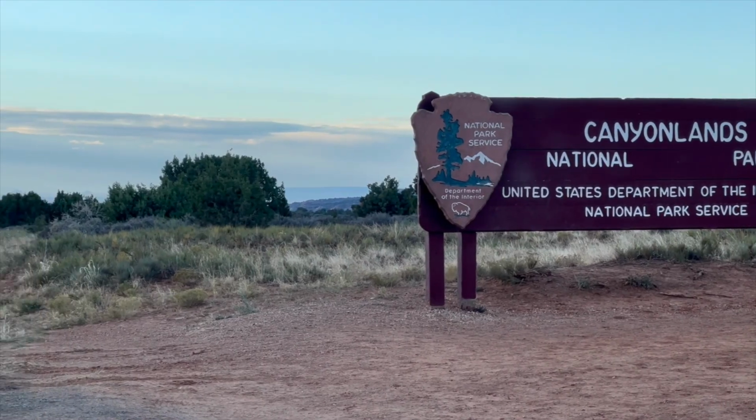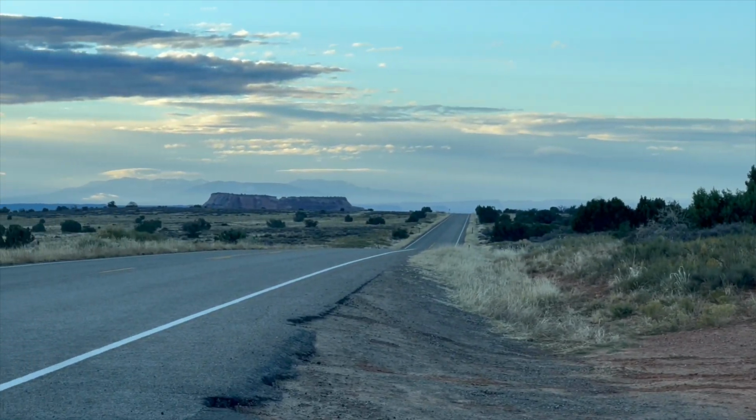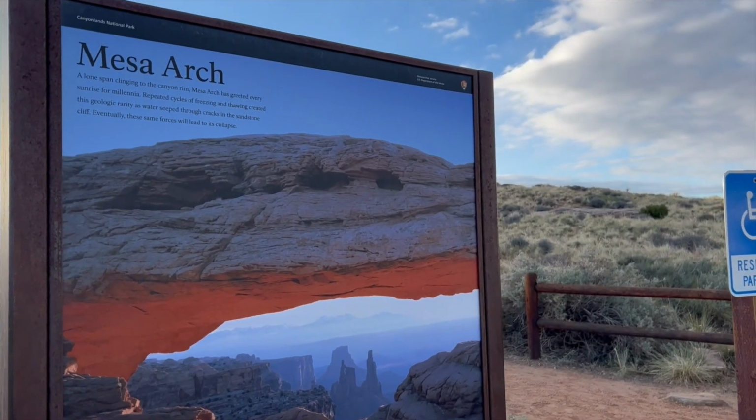Kinda like this, all cloudy and spooky. As I drove into the park, there was not another soul in sight. Well, I didn't have any expectations for this place, but they just went up a little bit. My first stop in the park was Mesa Arch.